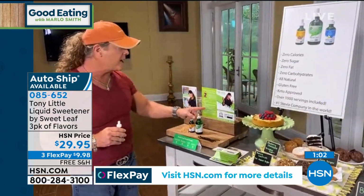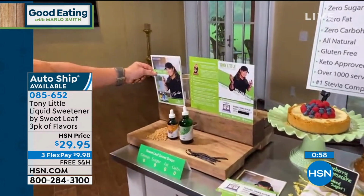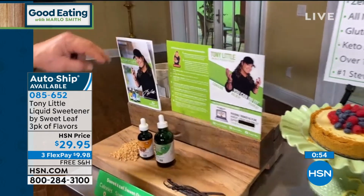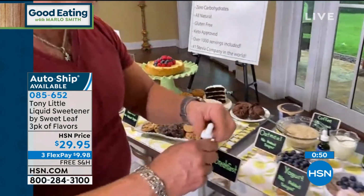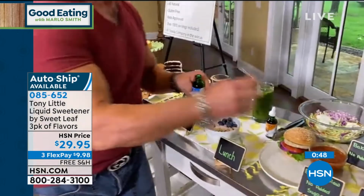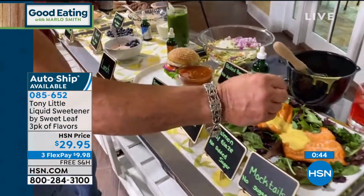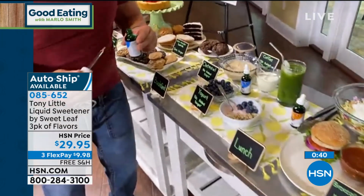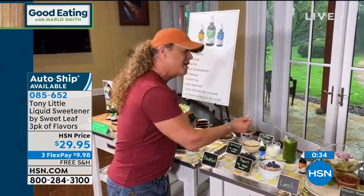And again, don't forget the 10 most important steps to losing weight the right way, a full recipe guide in here. It shows you all the different recipes you can make with it. And this is all the stuff you can make. All you're doing is taking a dropper instead of a bunch of sugar, like 2 drops, and you're getting everything done. And that's the big thing about it. It's simple, it's easy, and powder's messy. I mean, the sugar powders and all of the fake artificial sweeteners, this is truly the real deal.